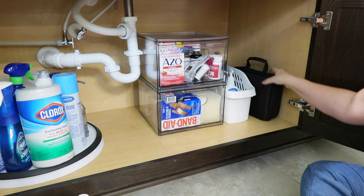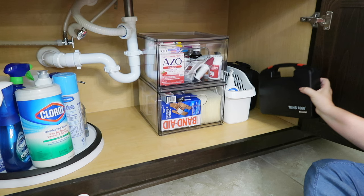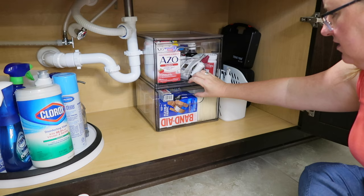And we also have a tens unit, and I will stick that over here. Let me wipe it down. It's a little bit sticky. Get it all cleaned up. All right, I will stick that. I wish I could stick them side by side, but it's a little bit too big, and I can't scoot this over anymore. So I like this better because I can just pull it straight out. The other ones, it had to come up over this lip, and it was difficult.